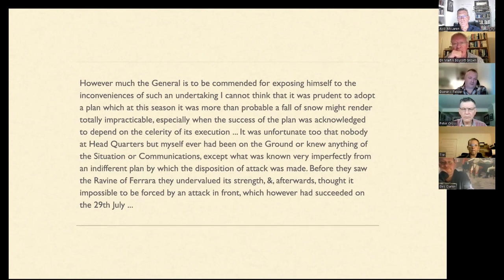And the absolute peach to me is: "It was unfortunate too that nobody at headquarters but myself had ever been on the ground or knew anything of the situation or communications, except what was known very imperfectly from an indifferent plan by which the disposition of attack was made. Before they saw the ravine of Ferrara, they undervalued its strength and afterwards thought it impossible to be forced by an attack in front, which, however, had succeeded on the 29th of July."